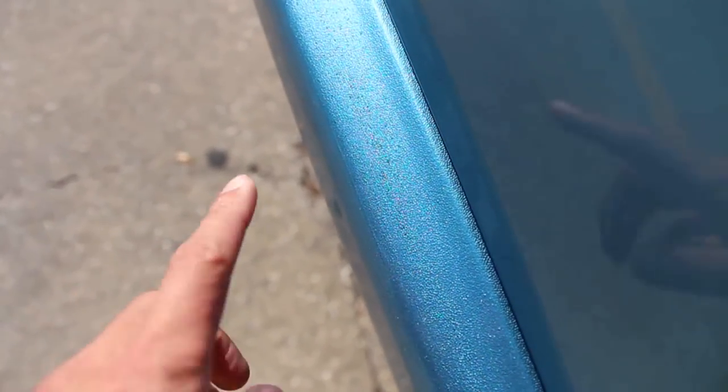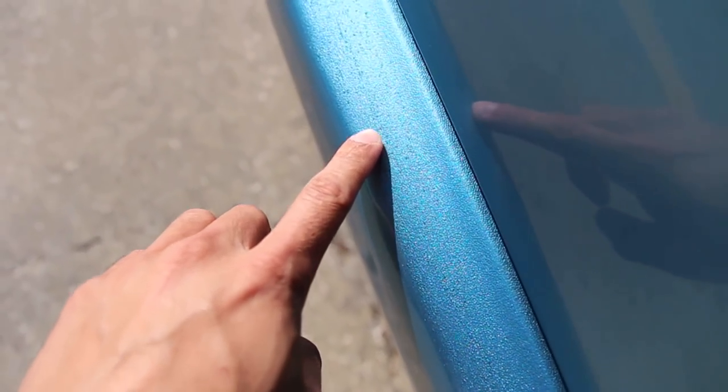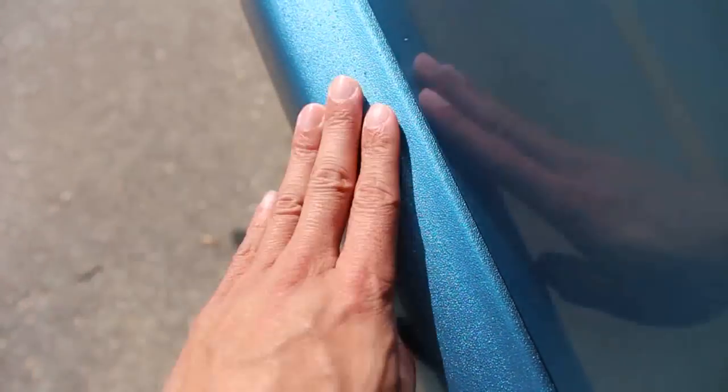Hopefully you can see that, but you see these little specks right here? Like right there, and like right there. All we're going to do is cover those up today and re-clear it.